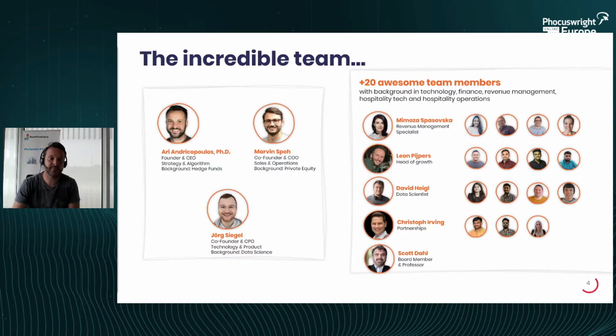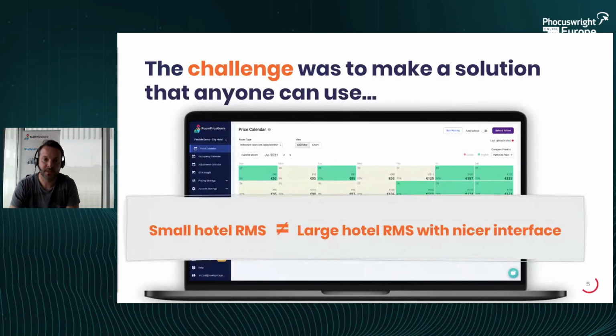And I was very lucky to be joined by co-founders Marvin Spey with their private equity background, Jörg Siegel with a data science background, and 20 more really intelligent, committed, resourceful team members with complementary skill sets.